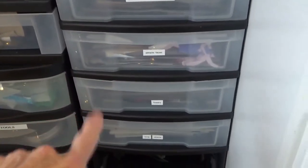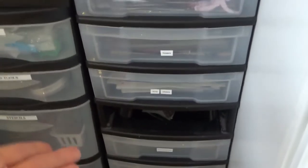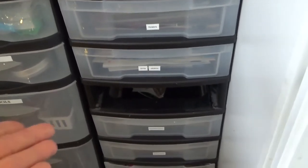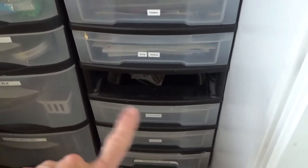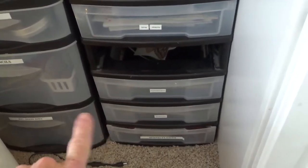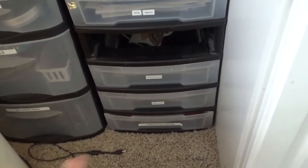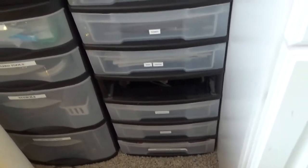I have people and faces, flowers, bling and objects, which bling is jewelry and things like that, and watches. That empty space is where I had the indoor outdoor on the bottom. The next one is animals and insects, and then backgrounds, and then that very last one is specialty paper.